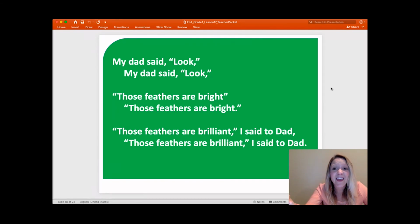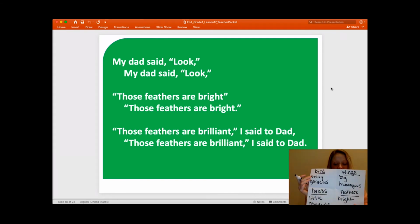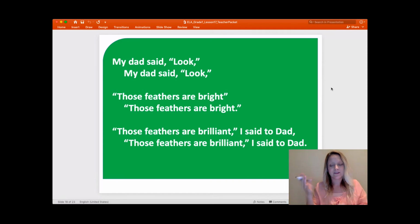Very nice. Yes. Bright. So let's write that. They described the feathers as bright. So I bet you're picturing maybe neon green or yellow or a very vivid purple. That's a great way to allow your reader to get that big, beautiful picture in their brain using describing words, just like this author did. And boys and girls, I want you to point to the other describing word that you see on your screen.